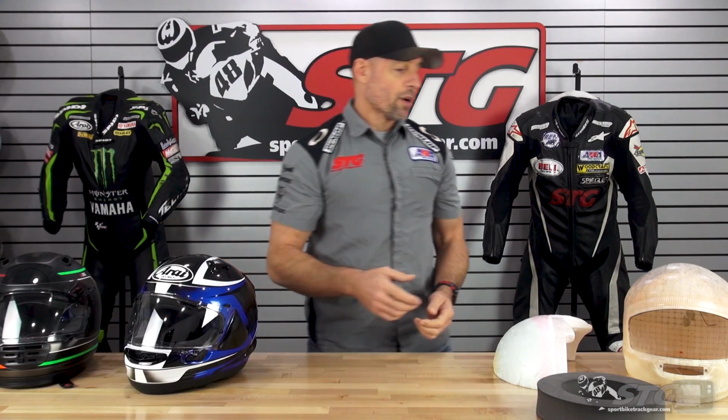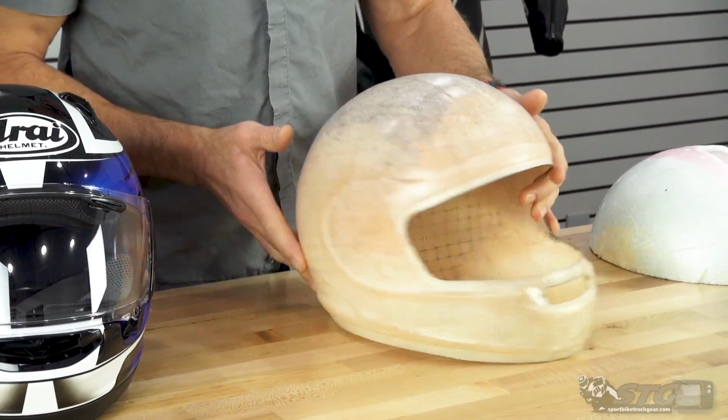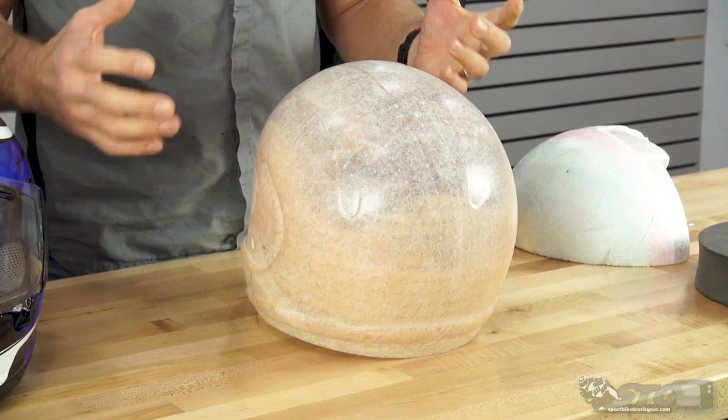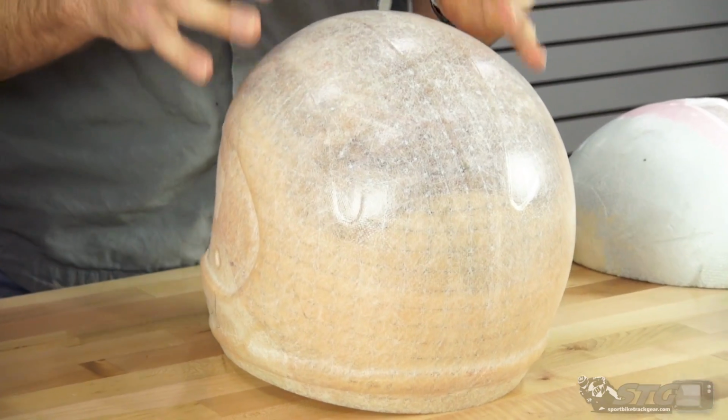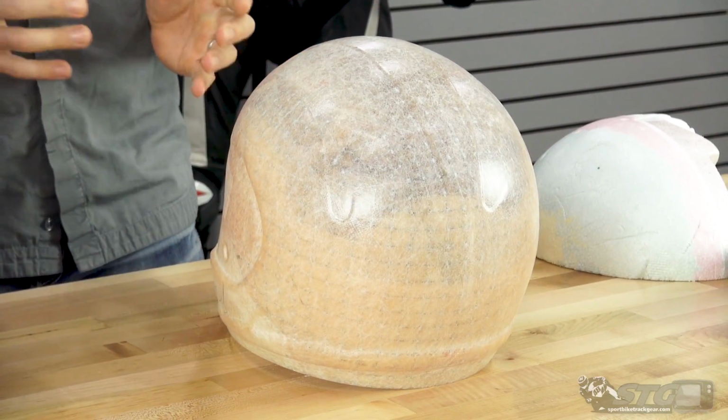Talking about the shell right now, and this is really one of the keys with Arai. You'll notice the round design. This is a Corsair X shell, but this just gives you a really good visual. It's round for a reason. One, it performs good in aerodynamics, and that's fantastic.